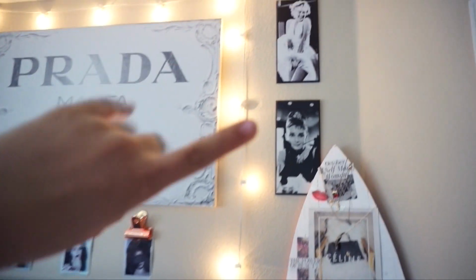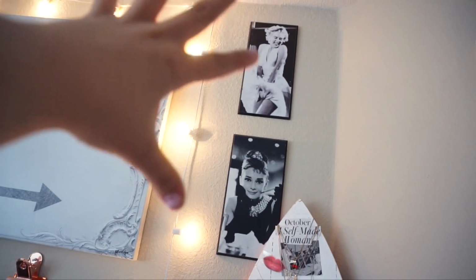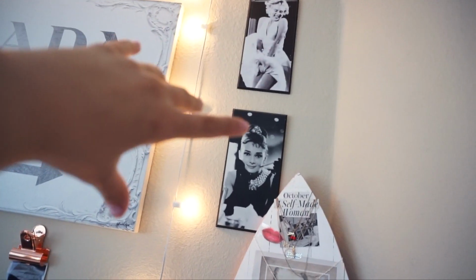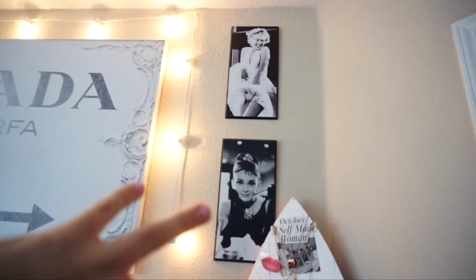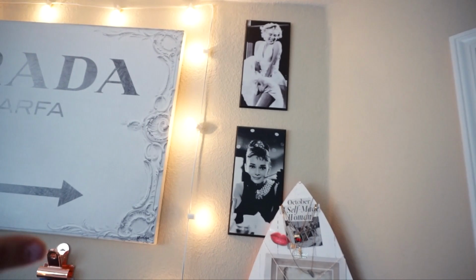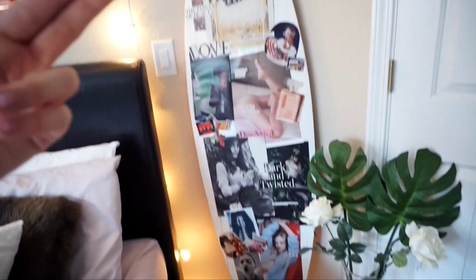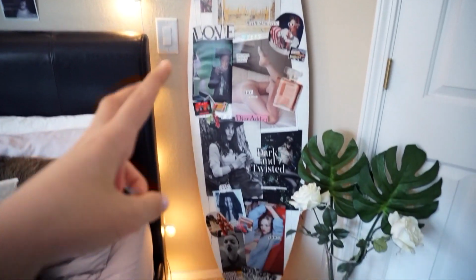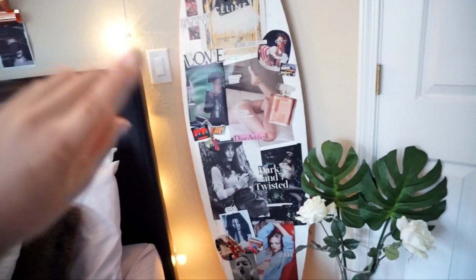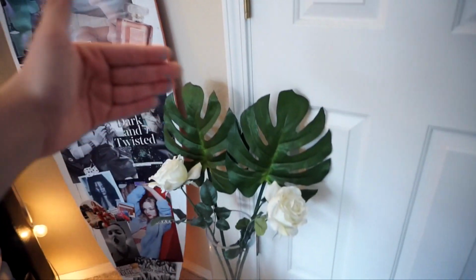And then I put these two pictures up of Marilyn and Audrey. Honestly, I don't really know if I like it right there. I would prefer to have something else there, but I am a big fan of the whole Hollywood old school theme, so that's why I hung that up there. And then right next to it, I have my own personalized surfboard mood board thing. I made a whole video on it if you want to go check it out. It's pretty low quality, kind of hate everything about the lighting, but it's okay. And then I put this whole vase palm tree thing.